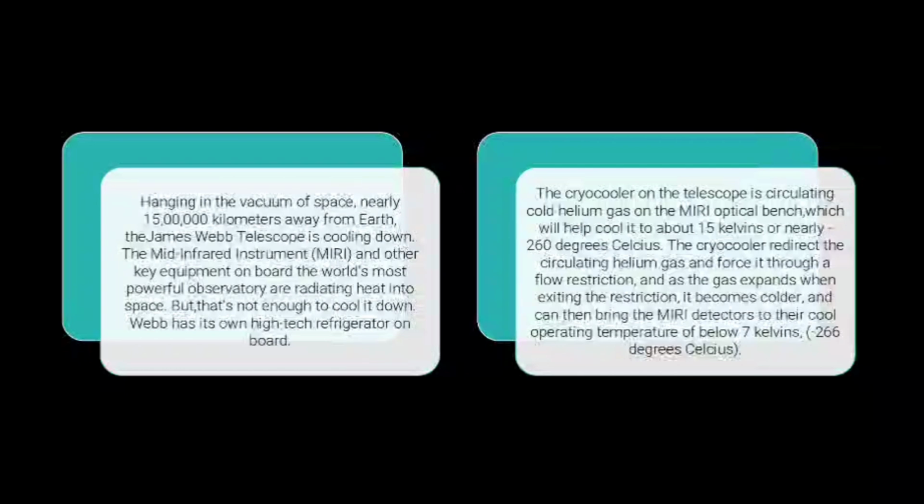The cryocooler redirects the circulating helium gas and forces it through a flow restriction, and as the gas expands when exiting the restriction, it becomes colder, and can then bring the MIRI detectors to their cool operating temperature of below 7 kelvins, -266 degrees Celsius.